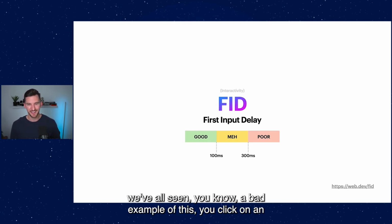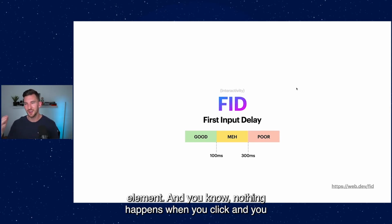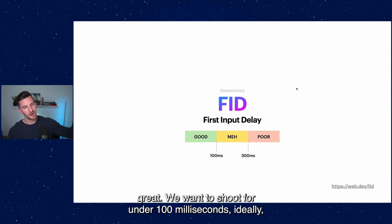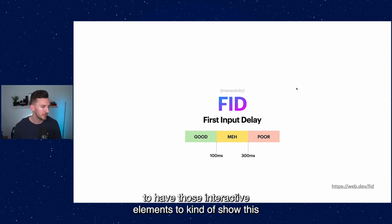And I think we've all seen a bad example of this. You click on an element and nothing happens when you click, and you get frustrated and you click a bunch more times. It's just not great. We want to shoot for under 100 milliseconds, ideally, to have those interactive elements.